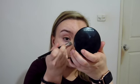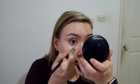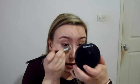Just gonna blend the Bobbi Brown with the Becca using a Sephora Pro Airbrush 57, which I think is the old number for this brush. They may have given it a new number when they re-released those brushes, but big fan of the Sephora Pro brushes. And then I'm going to prime my lids with the NARS Soft Matte Complete Concealer.